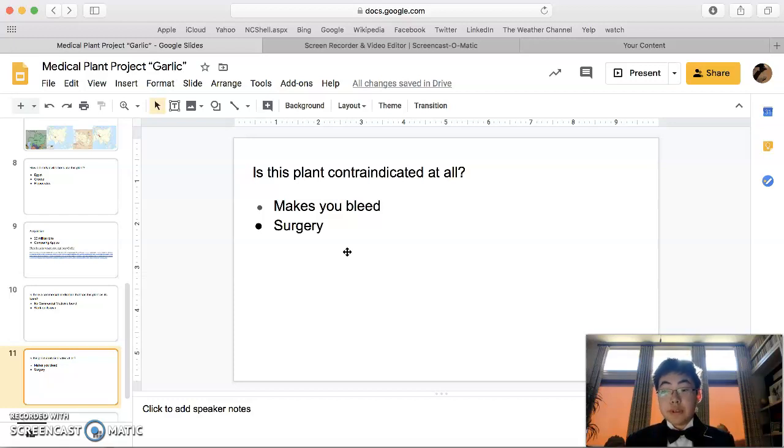Well, first off, it's very specific, because garlic has a weird property that it can make the eater bleed more, or makes them more susceptible to bleeding. So if you have just gone back from surgery, try not to eat garlic, because it might open up your wound, and you don't want that.